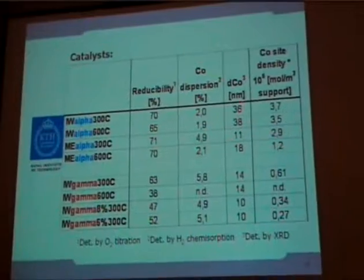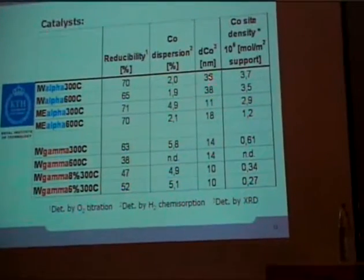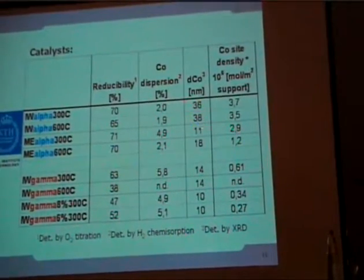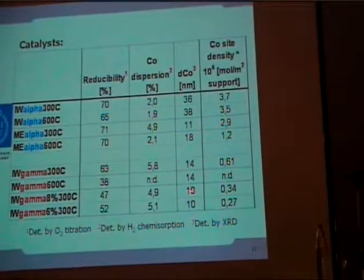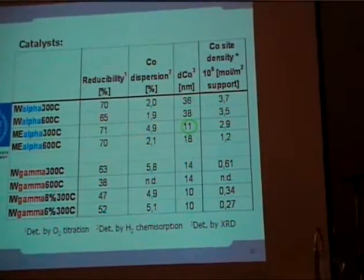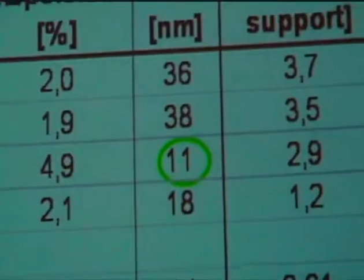And in this column, you see the size of the cobalt particles measured by XRD. And you can see that for the IV alpha catalyst, I have rather large cobalt particles, much larger than for the IV gamma catalyst. But you can also see that I succeeded to make small cobalt particles by using the microemulsion technique here.